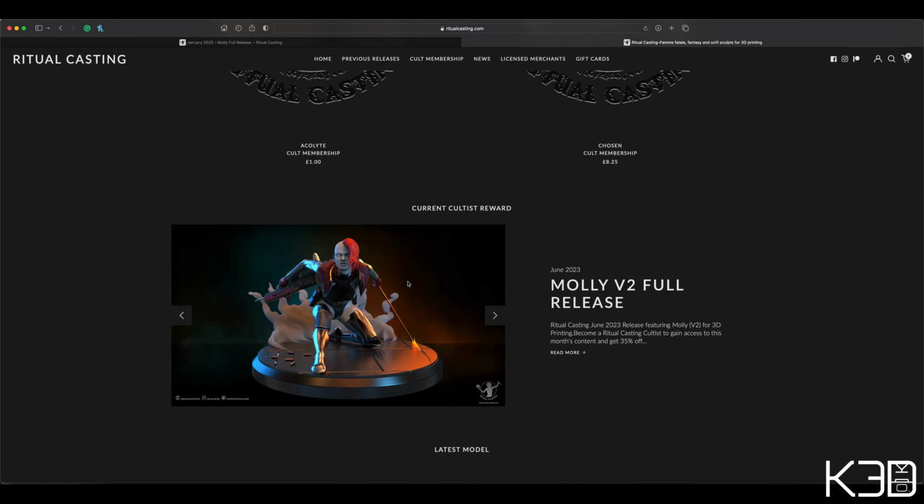And also with Ritual Casting, what you're getting is just a lot of accessories and choices. It's just awesome.